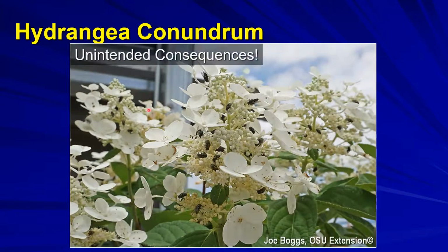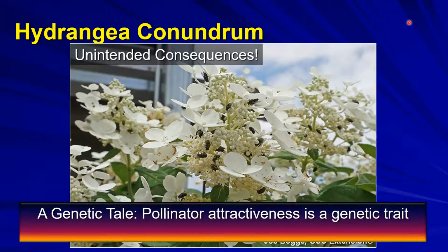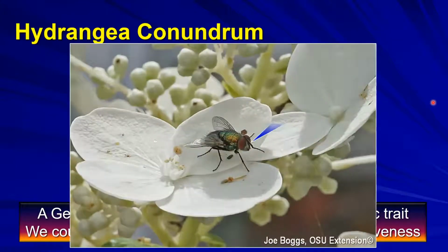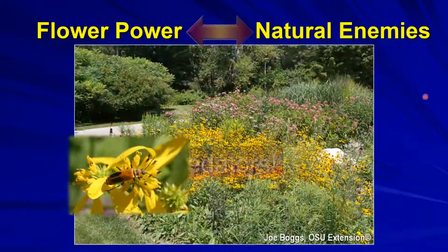But here's a situation with unintended consequences. When this hydrangea was bred for horticultural interest, inadvertently they also somehow included or amplified the genetic profile that would attract more flies. Now, it sounds like a joke, and it kind of is funny, because you wouldn't want to sell this or have this in your landscape. But what it tells us is that pollinator attractiveness is a genetic trait. And so we could selectively breed plants to enhance this attractiveness, but maybe this is a step too far, because flies have a friends and family plan.